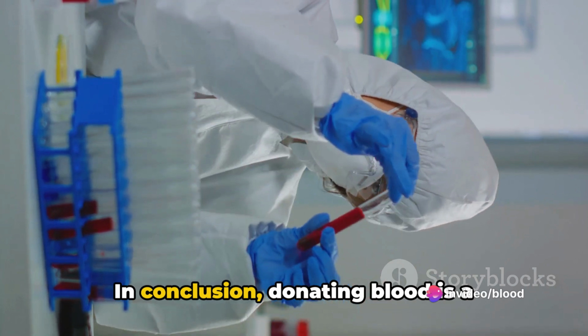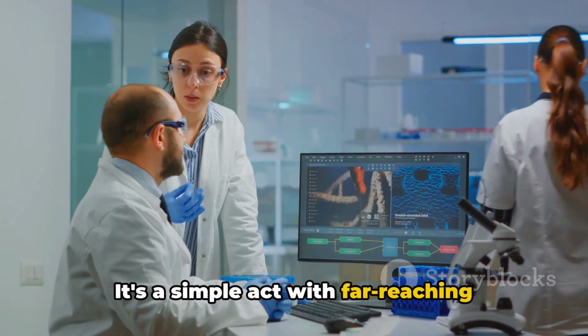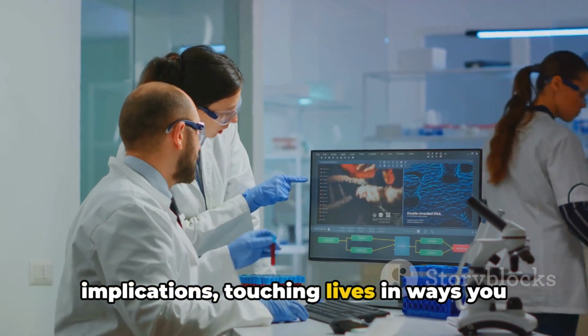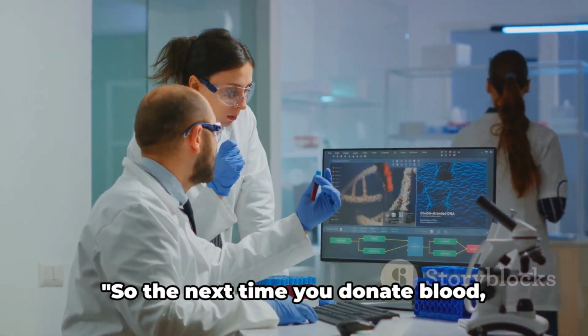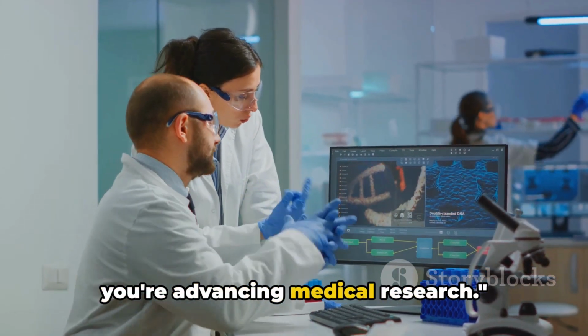In conclusion, donating blood is a selfless act of kindness. It's a simple act with far-reaching implications, touching lives in ways you might not even realize. So the next time you donate blood, remember you're not just saving lives, you're advancing medical research.